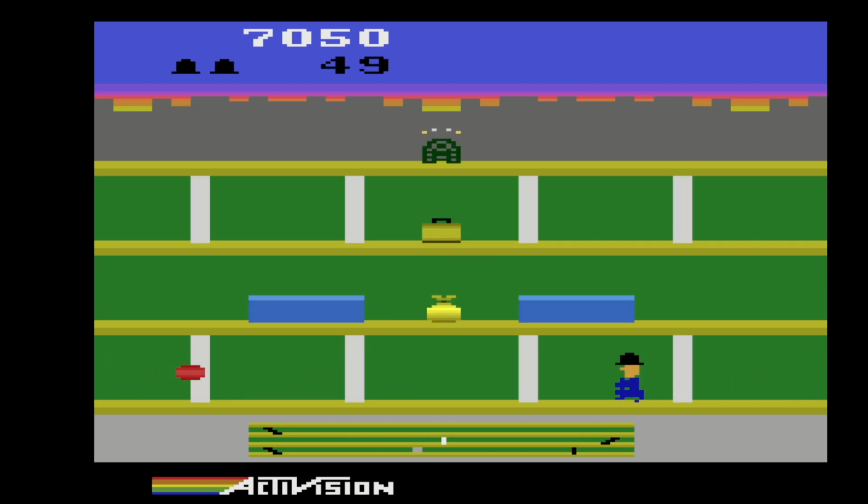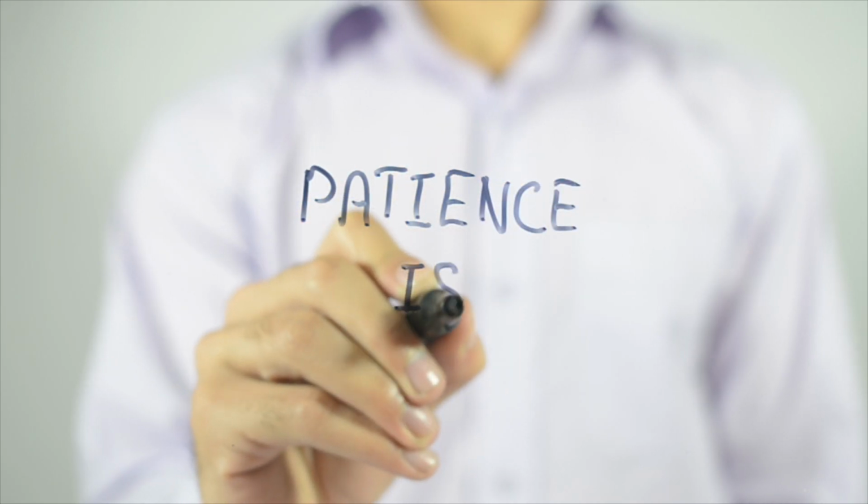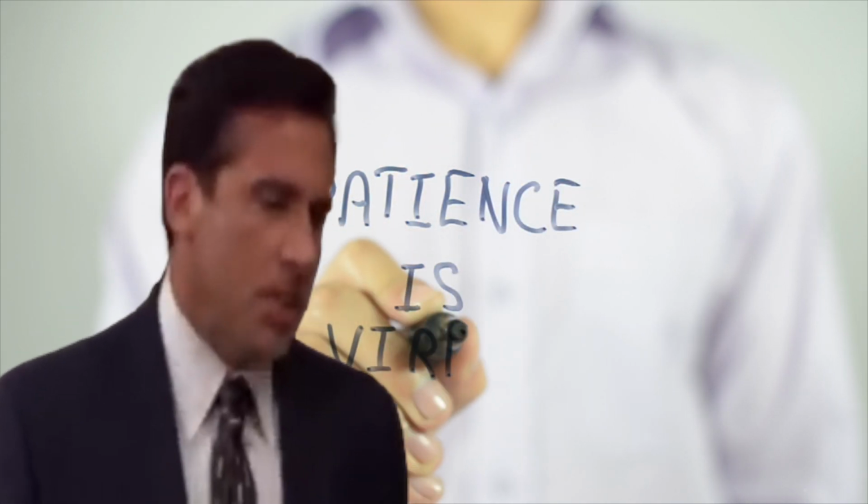You make your way to catch up to Harry by either running to the end of each level and taking a ride up on the escalator, or if you have the patience, and that's something I know a lot of people don't.